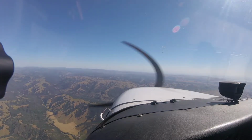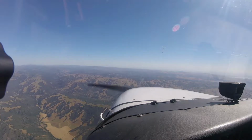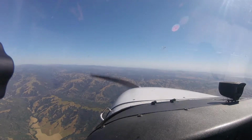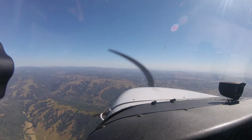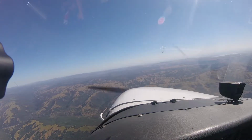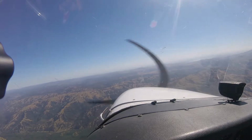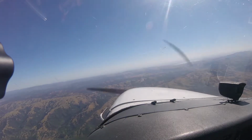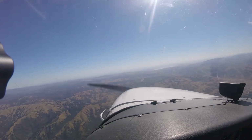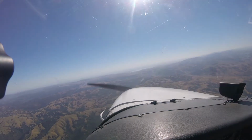Okay, so now we're going to go to a heading of 180. But before you do that, so now if I look at this 180, I got to overshoot 30 degrees. So I should look for a heading of about 210 on my magnetic compass. Yeah. All right, clear to the right. So start a nice right bank. All right, stop your bank. Hold it right there. Increase your bank a little bit. There you go. Good, right there.